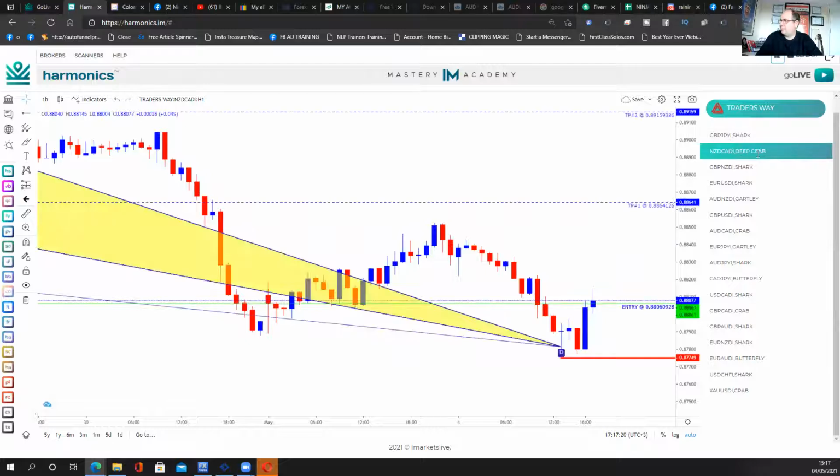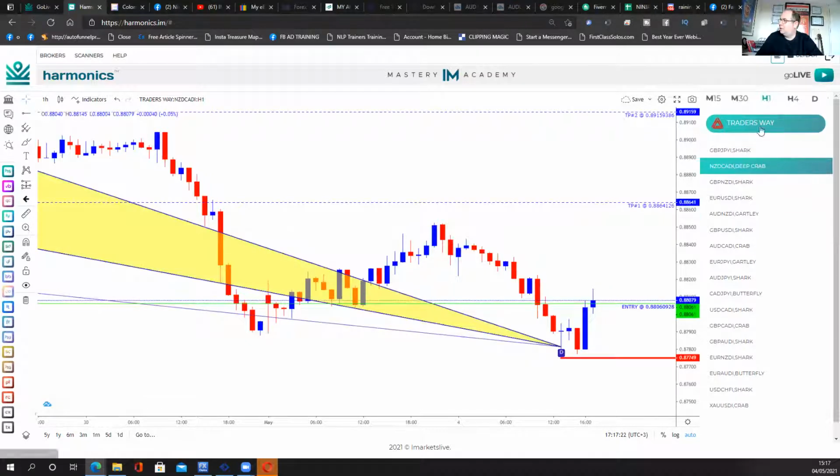You take a scan on the 1 hour Trader's Way. You can use other brokers, it's fine. You put your stop loss just below the D, or sit with it and be your own stop loss, but don't let it go too far. This got close, but as you can see, we're fine. So this is NZD CAD. You drop down to the 15-minute time frame.